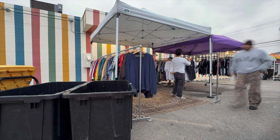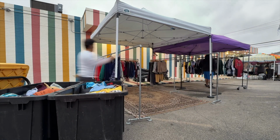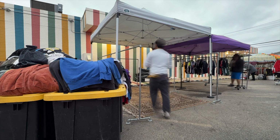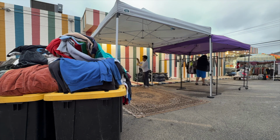But yeah, here I am just tearing down. Decided to do a quick little time lapse. Today was an okay day. It was chill, but that's the thing about going to markets. It's always hit or miss. Obviously some days are really good, some days are really slow, but it's the name of the game, and I generally love what I get to do.